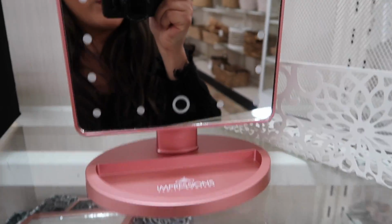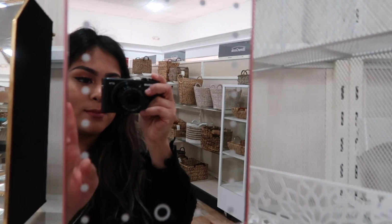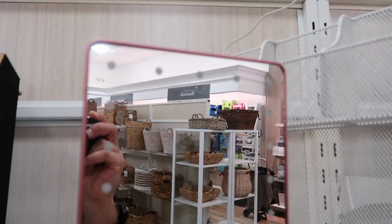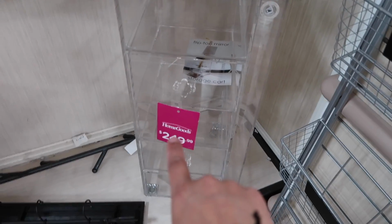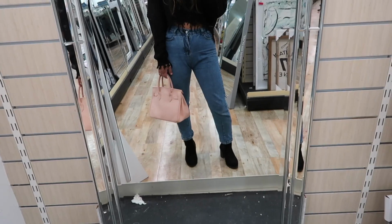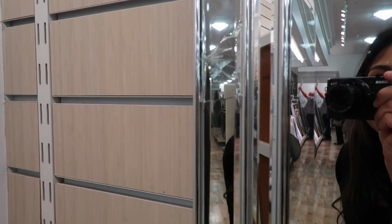Okay, I've shown you guys before, but a lot of you guys have asked me where you can find an impression vanity mirror. Home Goods always has them and they're only $16.99. I get distracted very easily and I love the flip top mirror storage card, but look how much it is. Like, I love you, but why do you have to be so expensive? I found this one for $99, but look, it's cracked. Like, why is it cracked?